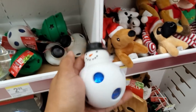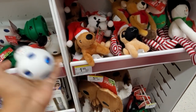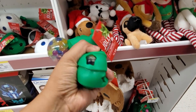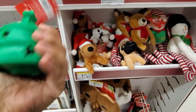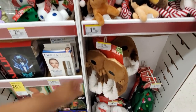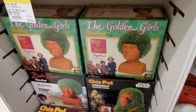Oh, look, $3. Little stress ball. Woo! His gut. Poor snowman. And one thing about this, those little beads, they will get crushed up and it will deflate. So just be careful, letting you know. And $5.99 for slippers.